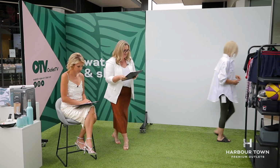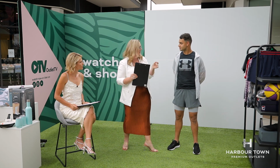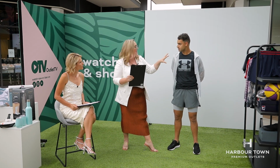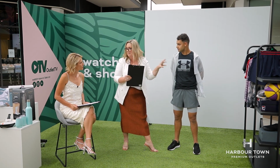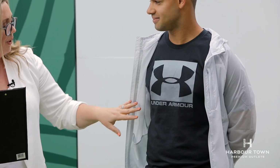Beautiful. So we have Tariq next. Now, Tariq is a Western Strikers soccer player. So here he comes, looking great, Tariq. Hey. Great. So Tariq's got Under Armour today. So if Tariq's going for a jog, this is like a jogging type look. Under Armour is quite new to the centre. And they have these really technical fabrics. So we have a rain jacket. This jacket, if it actually rains, the water beads off, it doesn't actually soak into the skin, which is great. This t-shirt is a sweat-proof t-shirt.